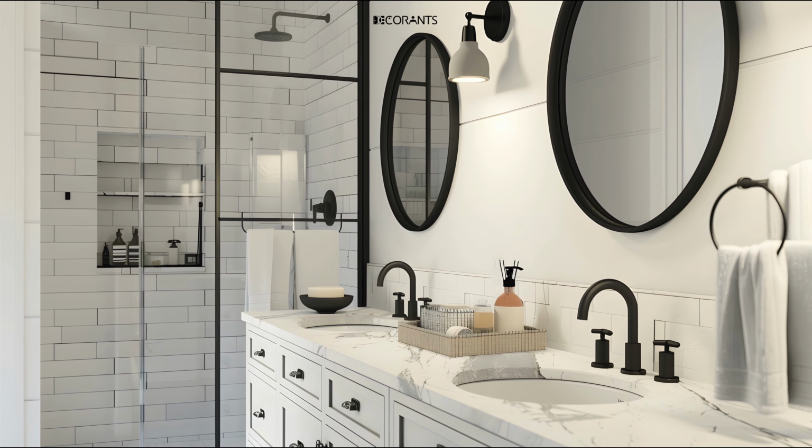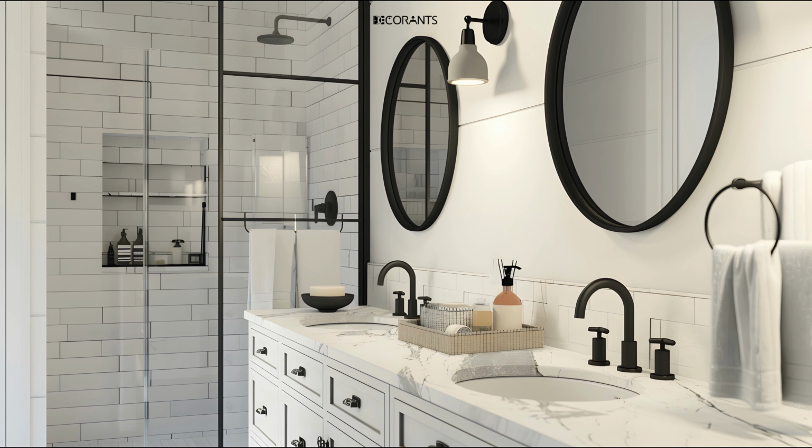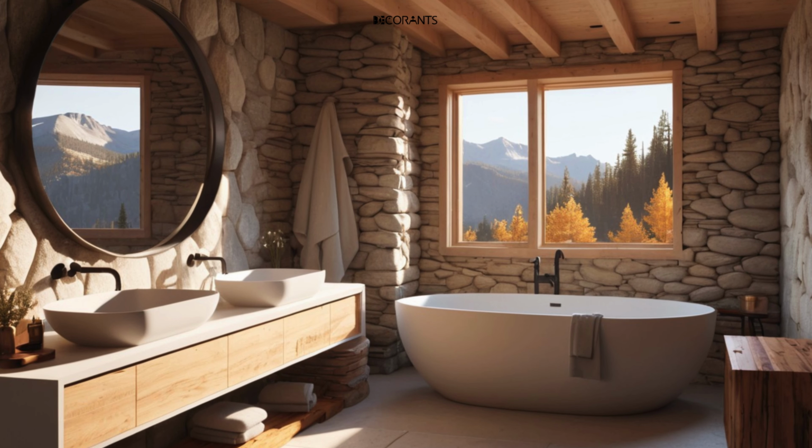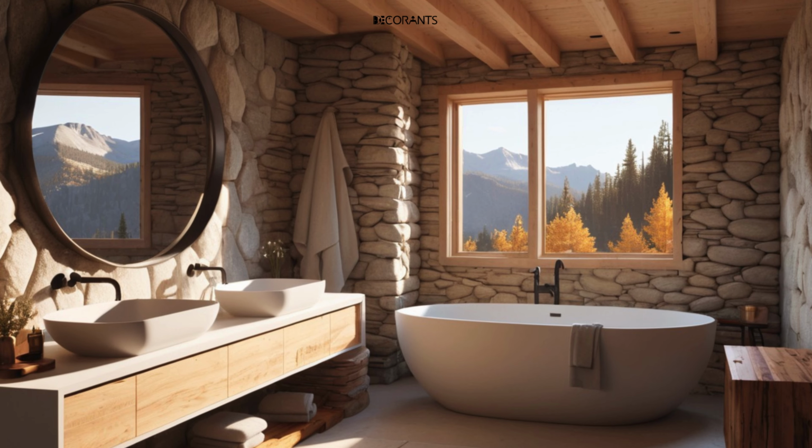Tile choice. Opt for glazed tiles that are easier to clean and resist staining. Consider larger format tiles that minimize grout lines, which can be prone to mold and mildew.